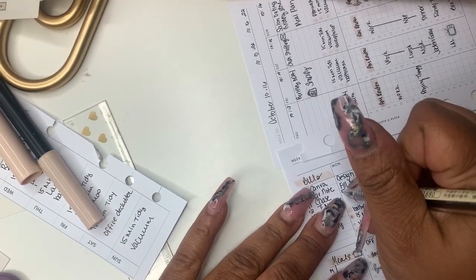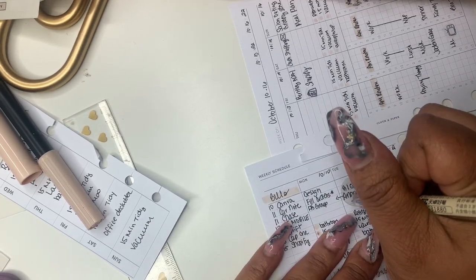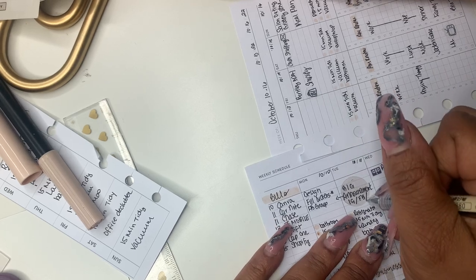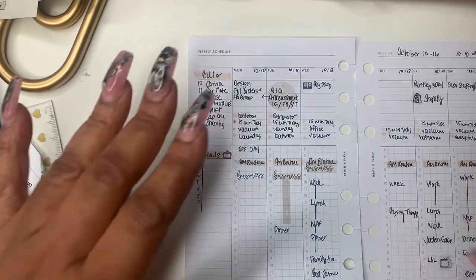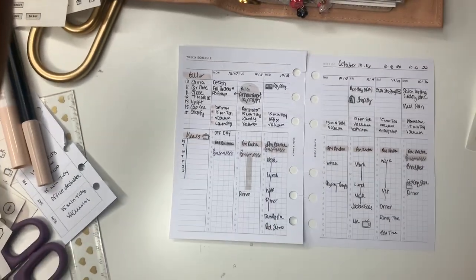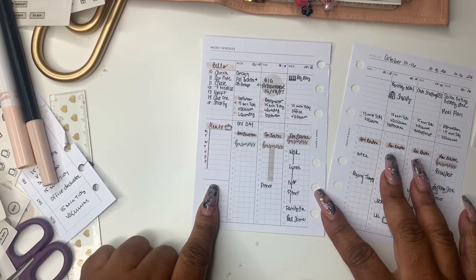And the spread Facebook group. And then here is IG, Facebook, and YouTube. Okay. I love it. Oh my God. Y'all, I'm loving this insert. So, and then we'll just save this for whatever.